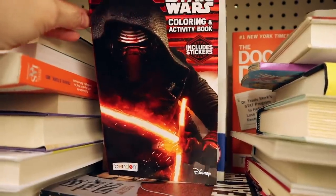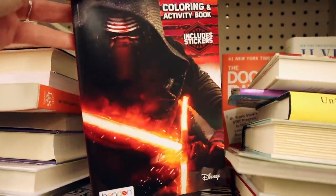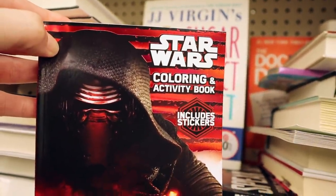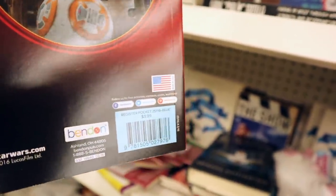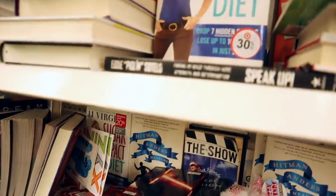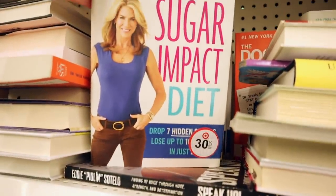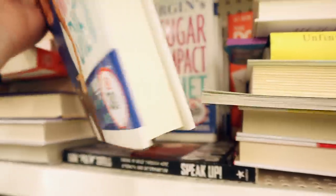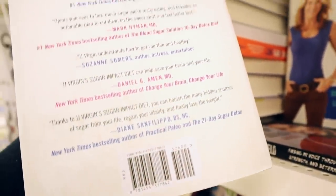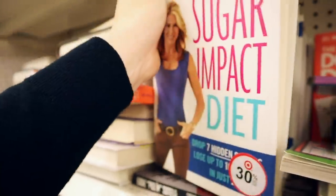A couple of new selections in the book aisle I wanted to point out. They have this one, and this is a Star Wars coloring and activity book that includes stickers. And this one retails for $3.99. They also have this sugar impact diet. It says it was at Target. And does it say what it retailed for? I don't see it.